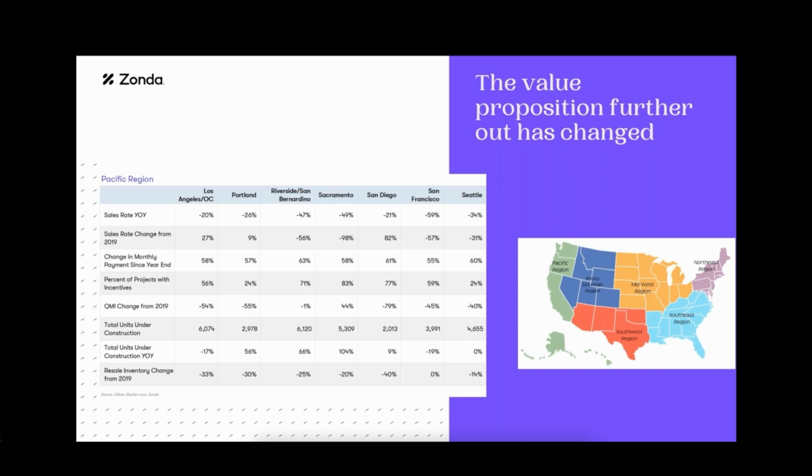Each of the tables will be formatted the same. Take a look at the first row. That's your year-over-year change in the sales rate. It's always going to start that way. And for most regions, you will find that the sales rate is down compared to last year. And I don't think anyone is surprised by that, especially given those national stats where we're showing where those total levels are. Then you look at that change from 2019.